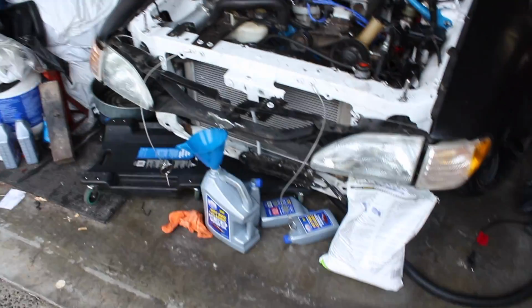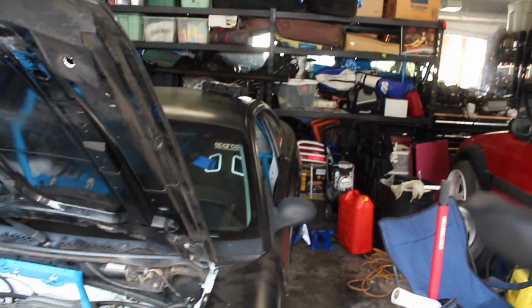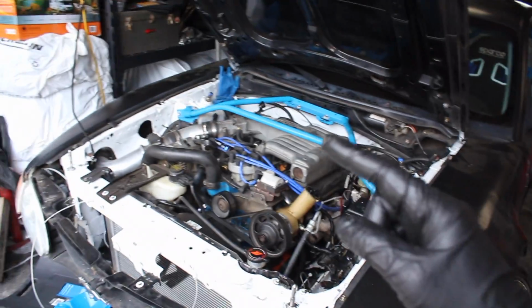So what we're gonna do now is move this stuff. We're gonna put the bumper on, and then we'll move the car forward and put the rear one on. Actually, we'll just pull it out and then put the rear one on, and then give this thing a wash because she needs one.